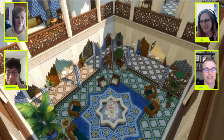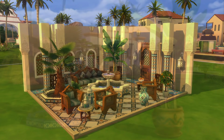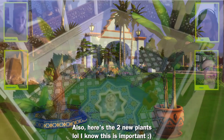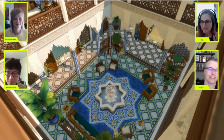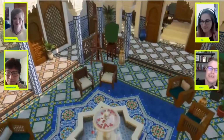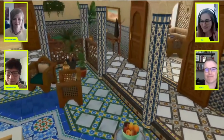I did see that there is a new styled room that is included, though I feel like it does not do the spandrels justice. They did confirm on the livestream that tomorrow they're uploading a pre-made lot to the gallery that shows off the Courtyard Oasis Kit. So I'm still deciding whether I'm going to wait for that to be uploaded before I finish my review or just get it all done today. I'm not really good at building in The Sims, so that's why I'm still trying to decide that.